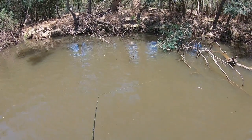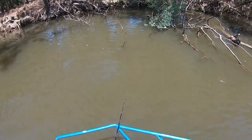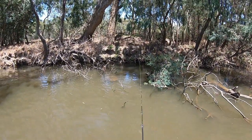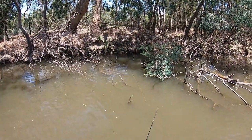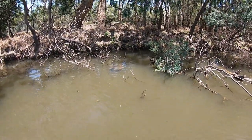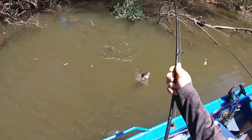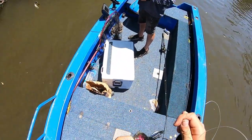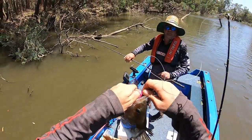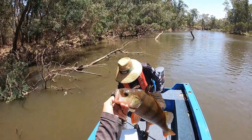No, we didn't. Big redfin. Got him. That's a stonker, dude. What did I say? That's where it's going to hit, did I or not? That's why I put it there. It's a stonker already.